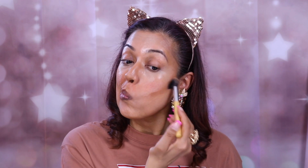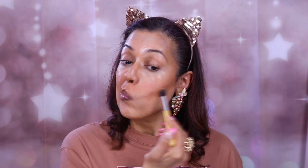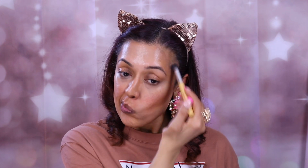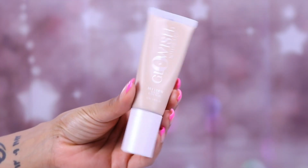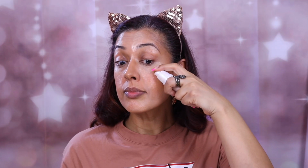Now I'm just going to use that brush to blend the cream contour out. It's better to do it this way around rather than the concealer first because this is the darker shade and you don't want one to overtake the other one. So again, I'm just blending out everything that I'd applied previously, so that I can next go in with the Huda Beauty GloWish Multidew Skin Tint.